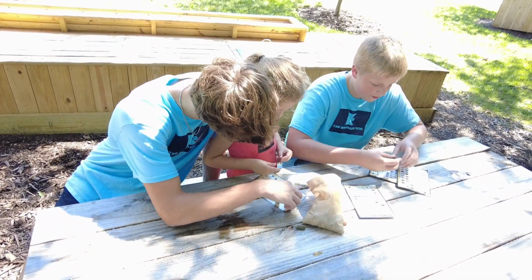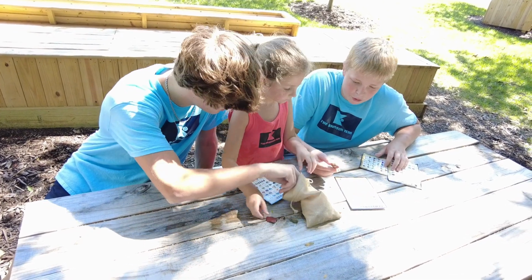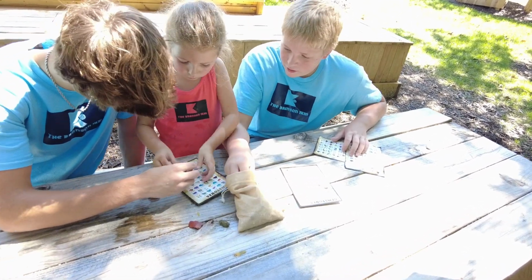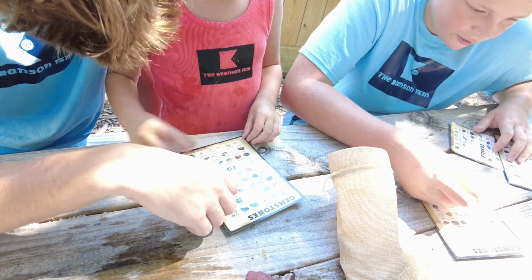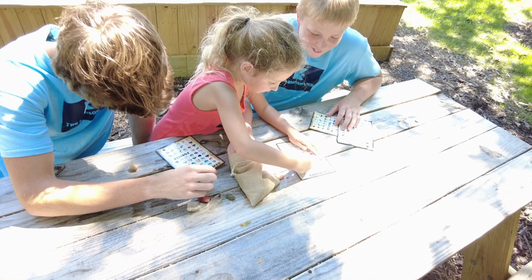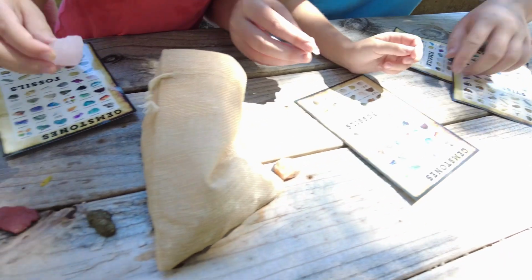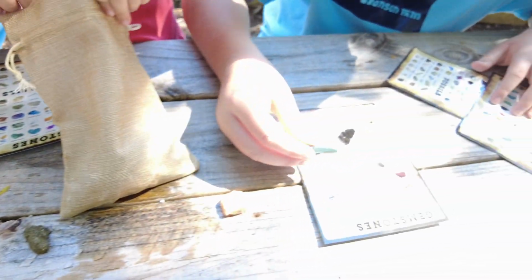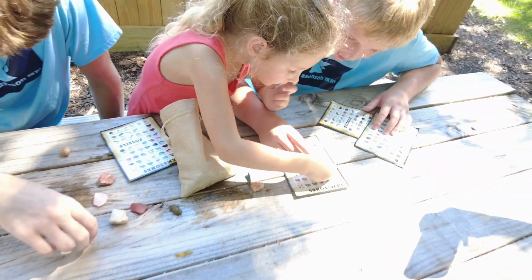Charlie loves collecting stuff now. This one might be the moonstone. Oh. Moonstone. Ooh, look at this. I think I found it. Yep, right there. Look at this one. The rare crystal! I think that one might be the quartz. Or maybe it's the rose quartz. Oh, look at this one. There's obsidian.